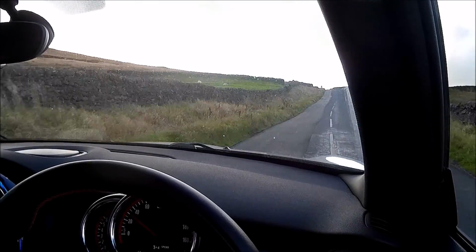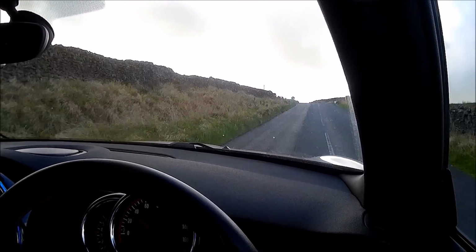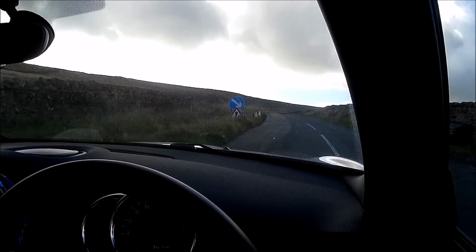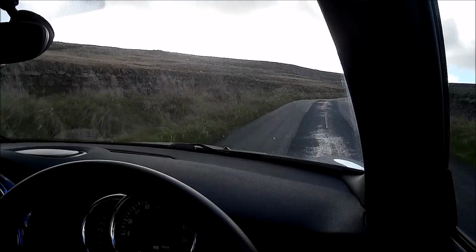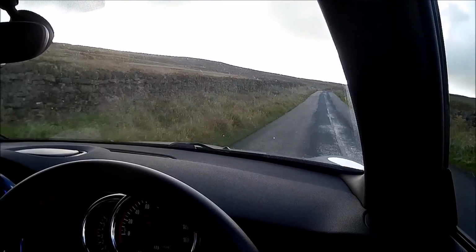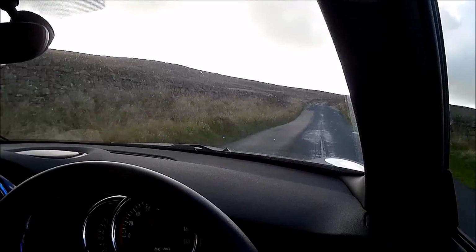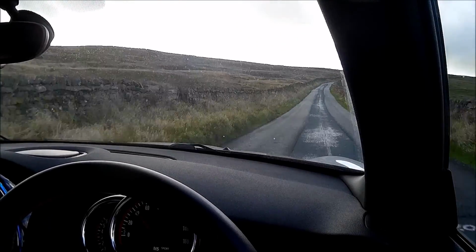It feels well solid. Yeah, when you put it in sport mode, it firms up the steering wheel as well. Yeah, you can definitely tell. It's really solid. Love it. Brakes are great as well. Quality.